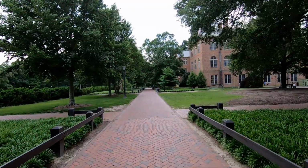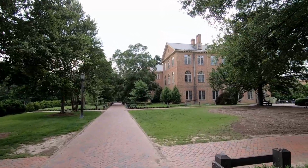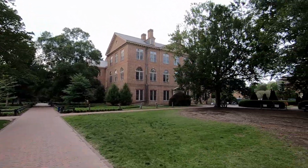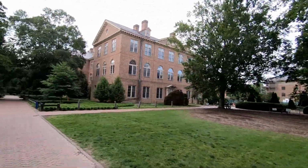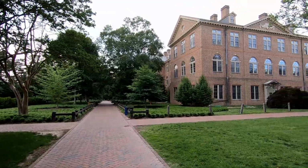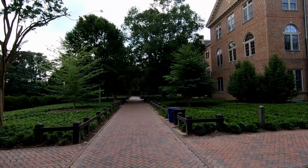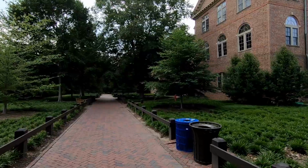Alright guys, here we are at the College of William and Mary, taking a quick stroll. This is actually a pretty university. Pretty buildings here. You get a good education before you move on into the real world. You'll have a hard time finding a job. So don't spend too much money on college unless you really know what you're doing.